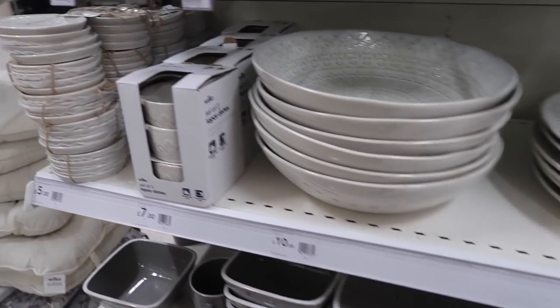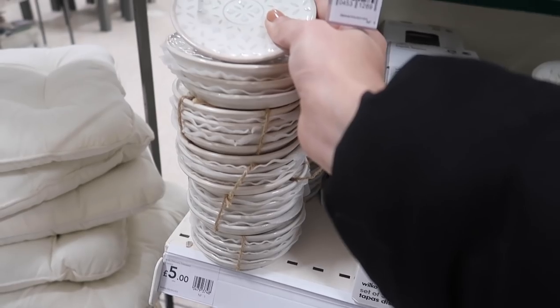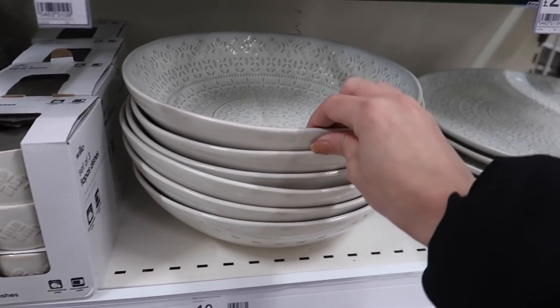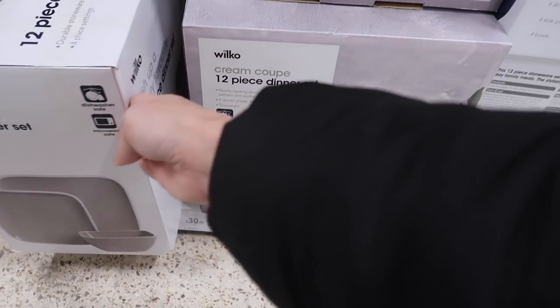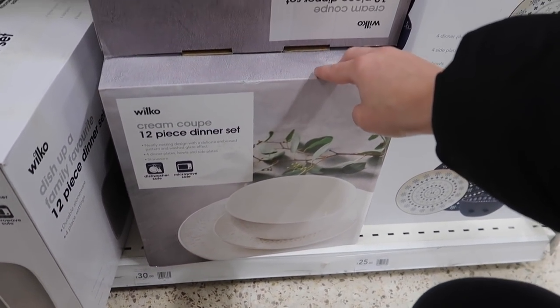I obviously don't need crockery or anything, but I thought I'd show this set because I think it's really pretty. So they have these little tapas dishes and coasters and big sort of serving bowls and plates. And then they've also got the full 12-piece dinner set there as well for £30. So I think I might keep this in mind for future house.